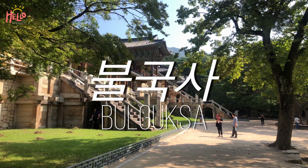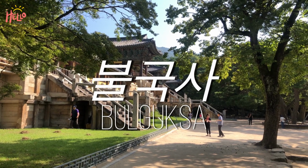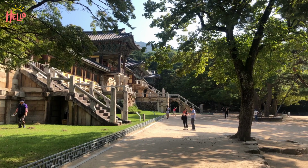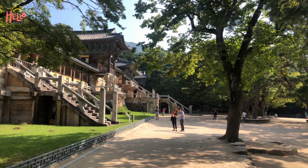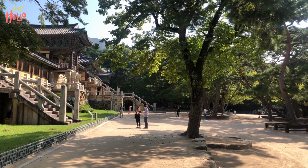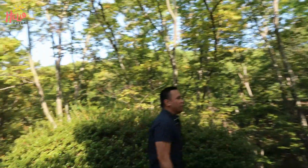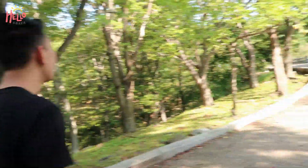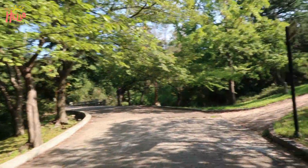Bulguksa Temple. This place was incredible. The moment you step into the grounds, you are suddenly transported back to the past. The sound of the bells as the prayers were held echoed throughout the place. The chirping of the birds nested near the gigantic stone walls. The beautiful lush garden that enveloped the grounds. It was definitely a sight to behold.